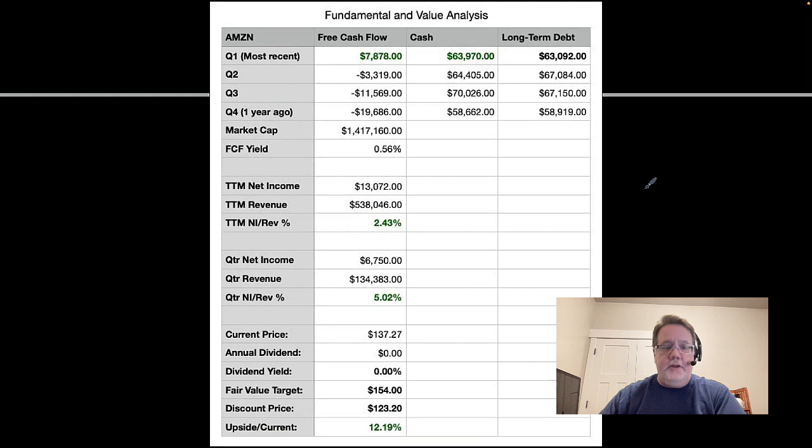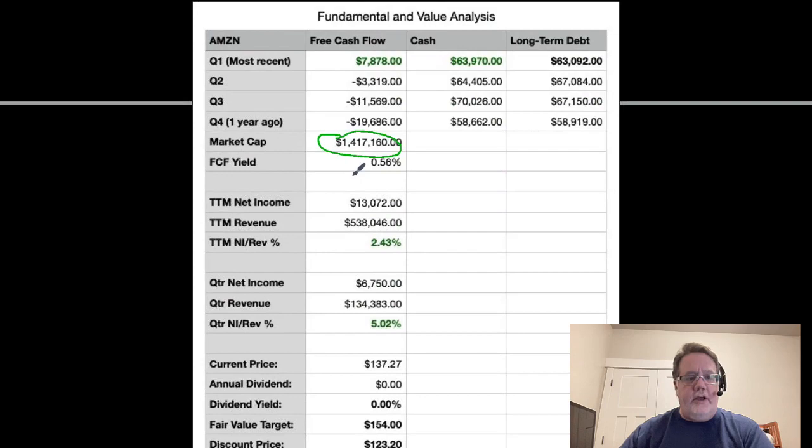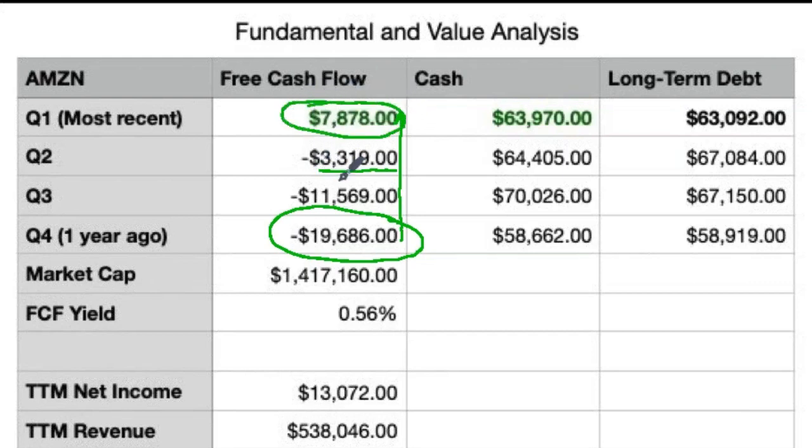Amazon is one of the largest companies in the entire world, with a current market cap a little above $1.4 billion. Their free cash flow pattern over the last year is showing signs of strength. That's a very good thing, considering that a year ago, the company's free cash flow was almost negative $20 billion. It has increased steadily quarter by quarter since then, including an increase over the last quarter from 3.3 billion negative to a positive almost $9 billion. So that is a net positive.